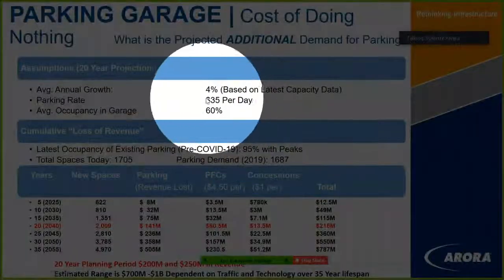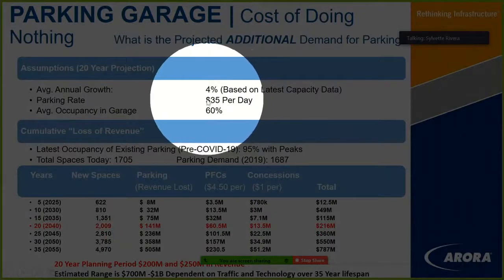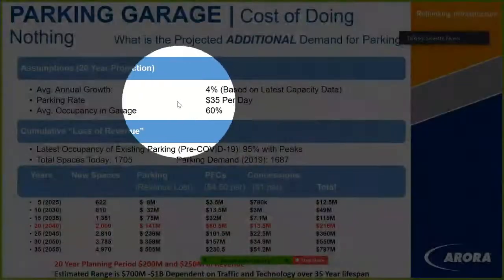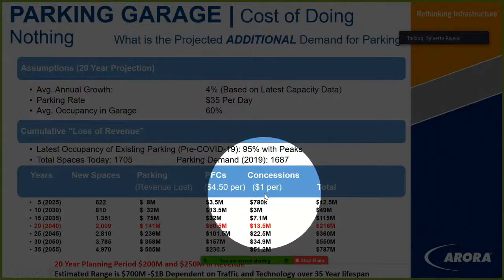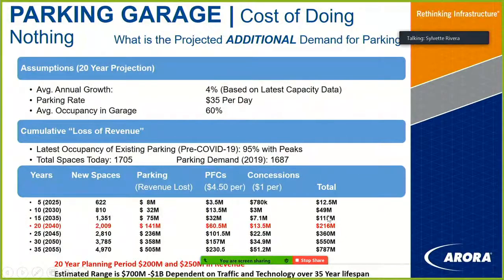If the master plan showed about 3.5% growth, I showed you the last 2 years, 2018, 2019, you're about 15%. So we used 4%, with an existing parking rate, $35 per day, at 60% occupancy. These are the numbers that generate over 5, 10, 15, and 20 years. You incorporate a PFC, $4.50 per passenger, assume 2 per car. The concessions is $1 per person. That's it. And you're talking $216 million over 20 years in additional revenue generated with the coupling of the garage and the connector.